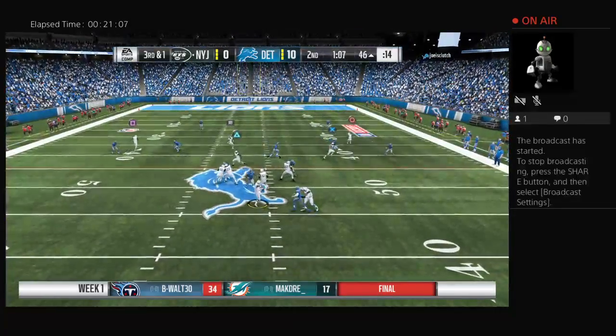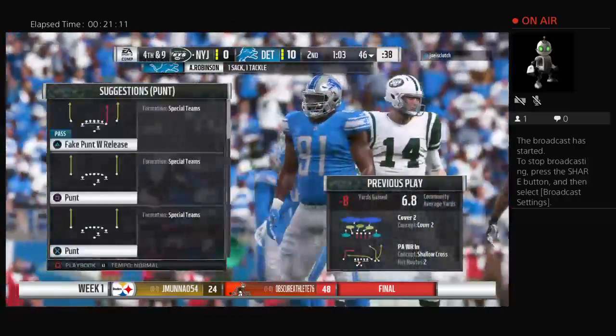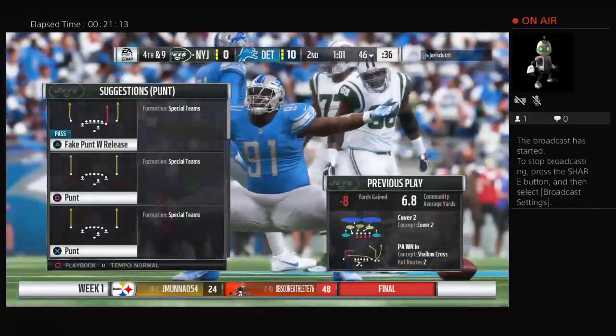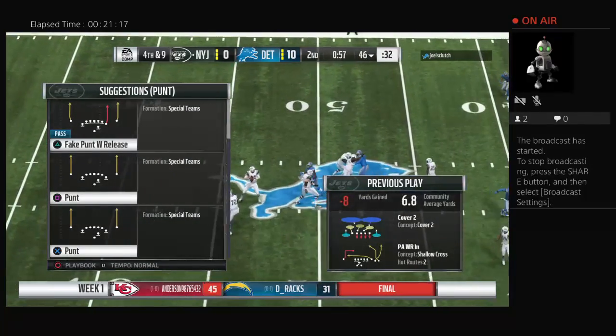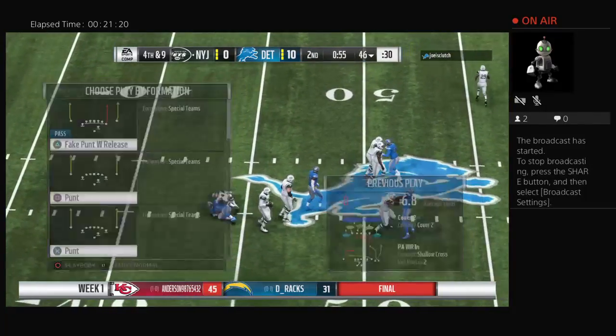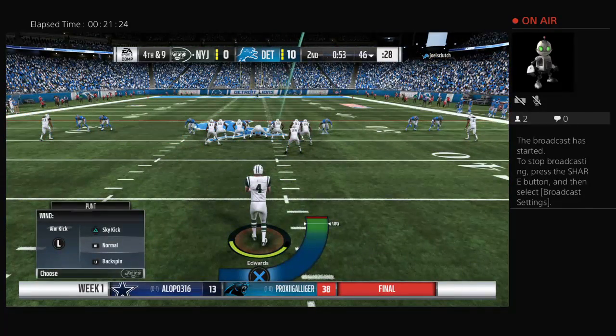Darnold on third down. And the Lions pressure too strong. Down he goes. Sean Robinson coming in to drop him for a loss of 8, and it'll be fourth down. On fourth down, here's Lachlan Edwards to punt it.